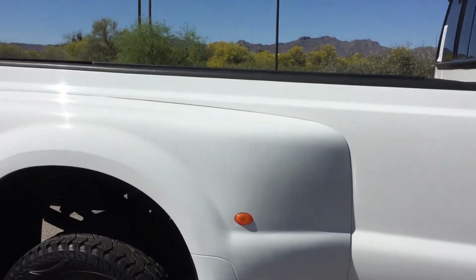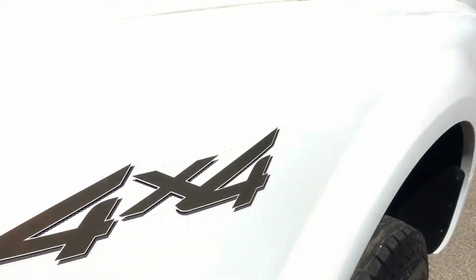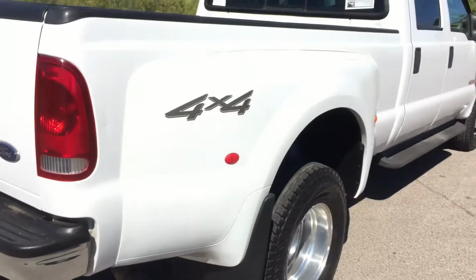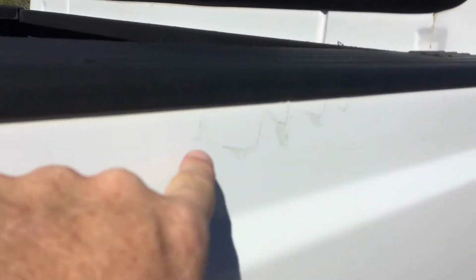Not worth fixing, pretty common. The one on the other side was really bad, so we had to fix that. Anyway, there's the outside tire on the passenger side and the inside tire on the passenger side. Like I said, we put new stickers on both sides so that it would be a little bit better match. There's a little ding here, a couple touch-ups right up here on the top, and a couple right here.